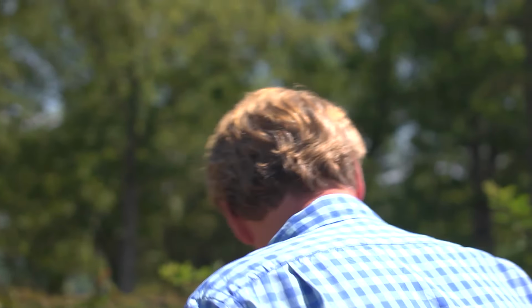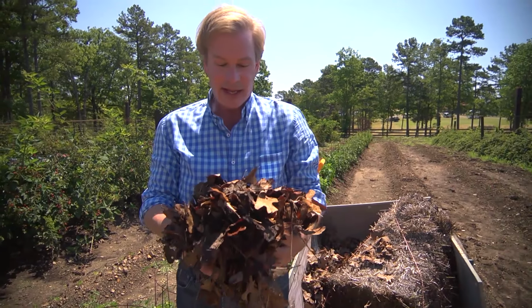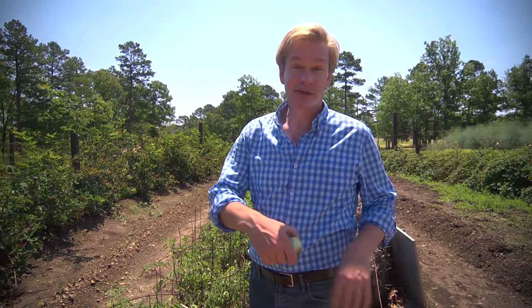You can also use leaves. And as you can see over here, I've got a lot of leaves, and this would make a great mulch as well. To keep them from blowing around the garden, just run the lawnmower over them and chop them up a little bit, and they'll stay in place much better. So if you'll follow those tips about blossom end rot, you can say goodbye to it.